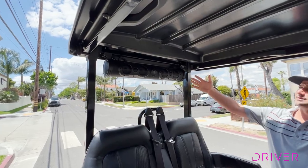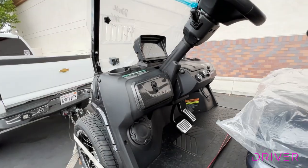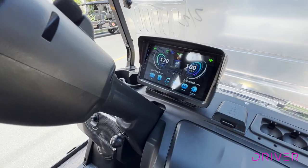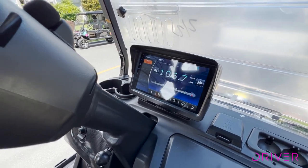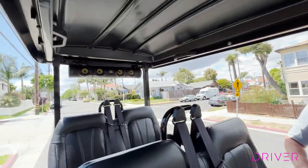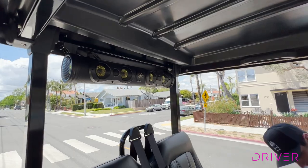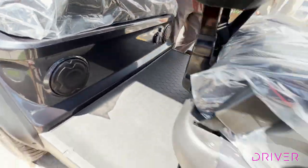So we have these Bluetooth speakers that are connected up here in the front. We got push button start here. You can hook it right up to your phone with the Bluetooth, or you can just hit the FM radio. You can add more speakers here in the future if you want to. Two here and two up here in the front.